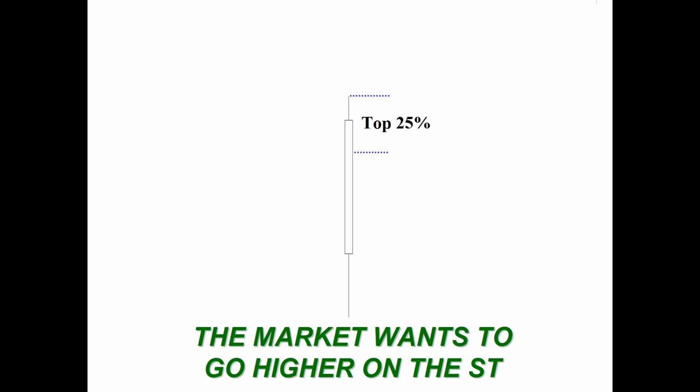Now, what you want to do is make sure that it closes in the top quarter of its range, because that is the market telling you that it wants to go higher on the short term, okay? So now that you're in sync with the overall trend and you've got the short-term trend in sync, now you've got a high level of consistency.